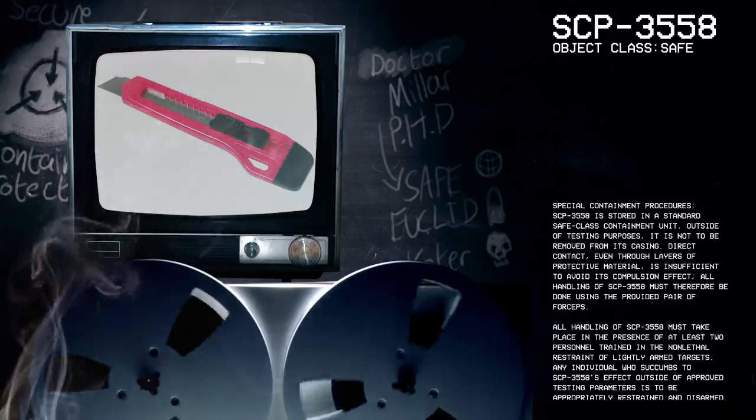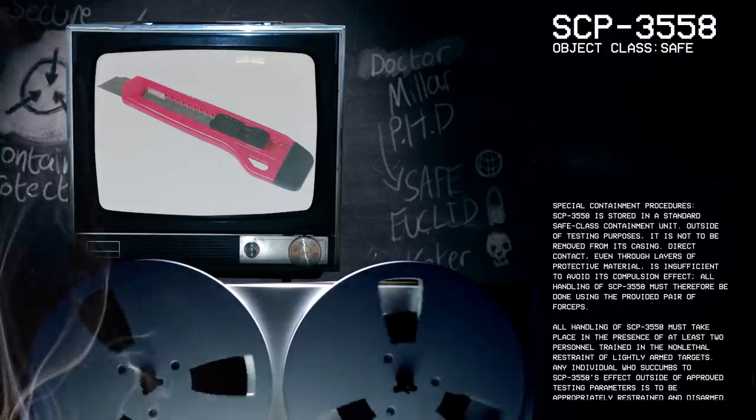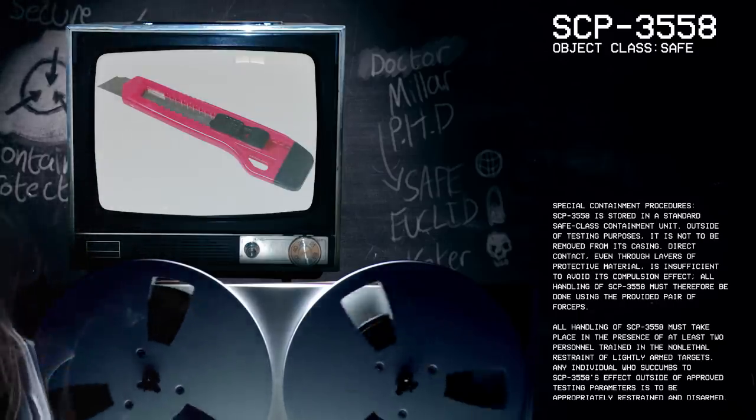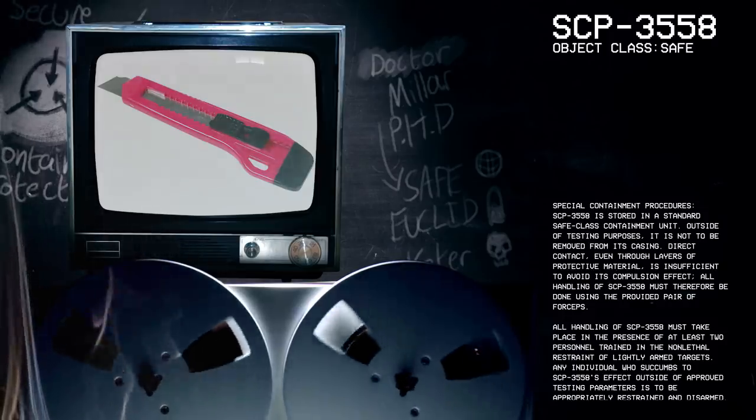Dr. Miller, and the SCP we're going to be briefly looking at today is SCP-3558. Object class, safe. Special containment procedures.